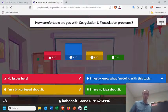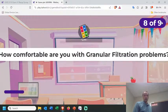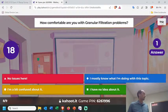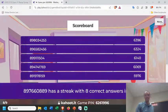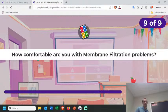All right. And I think last, well, okay, the two filtrations. So we've got granular and then membrane. A lot of questions today. Okay, maybe the more recent the topic, the better, huh? Well, granular filtration is also pretty straightforward. So. All right, membrane.